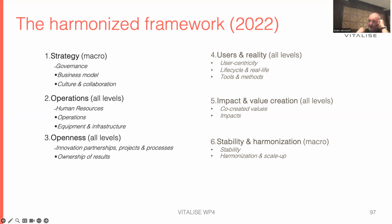And the last one is back to the macro level, because we know from all that research which we were presenting in a few slides that scale up of solutions, scale up of products, scale up of services, all from the business model canvas again, will increase the stability, financial stability and long-term stability of the Living Lab. And next to this, we know that harmonization of these kind of tools, services, and products will lead to longer sustainability as well. So that's where we started to build the self-assessment tool.